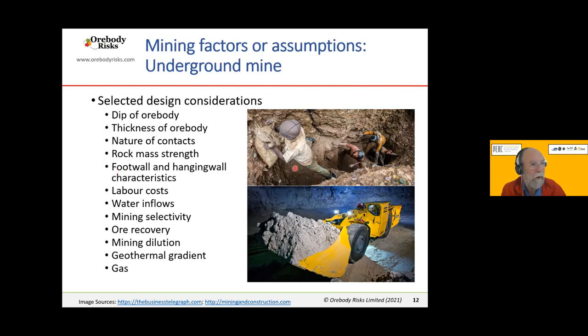You can see in all of these, the individual miners or the equipment have to be in a safe space where they're not going to be continually bombarded by rocks falling on them. And I think even your robot miners would need to avoid being trapped by a large block of rock pinning them down underground. And again, there may be other aspects such as the acid mine water I already illustrated, the amount of water, and things such as geothermal gradient and gas as well.